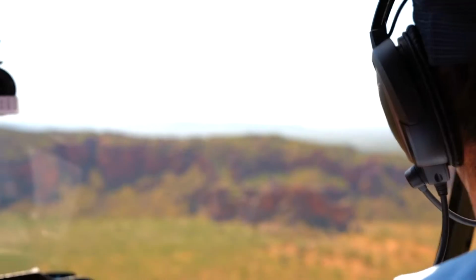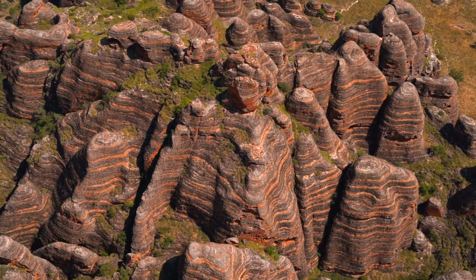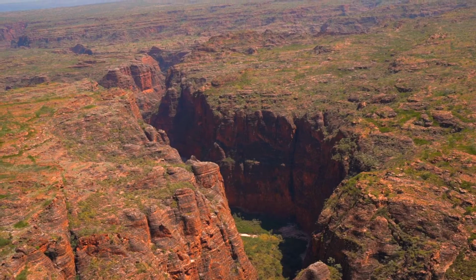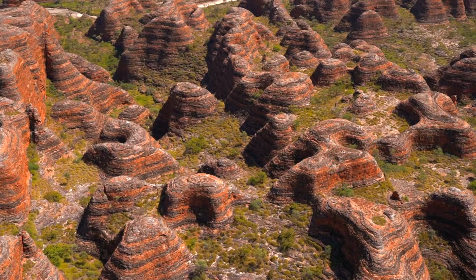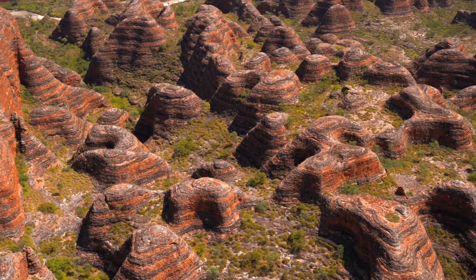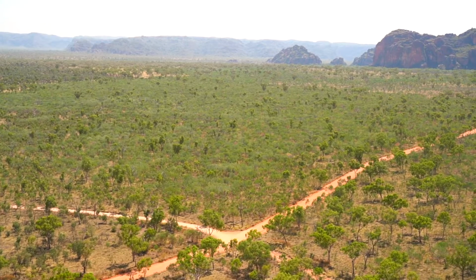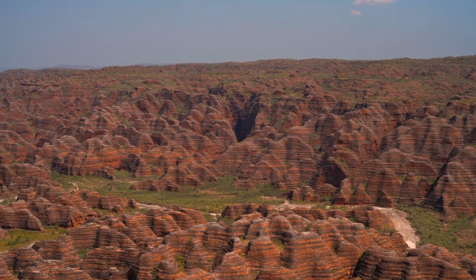The unique landscape of the Bungle Bungles range cannot be found anywhere else in the world. Seeing it by air is the best way to get a glimpse at the beautiful domes and gorges. Before 1983, this area was only known to the Aboriginal people and cattle ranchers. That was until a pilot flew over the range and saw for himself the beauty of this area. The discovery of this ancient land led to this area being protected as one of Australia's national parks.